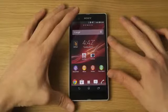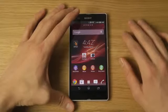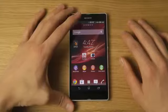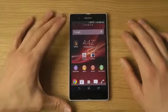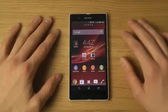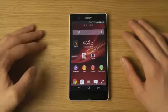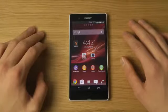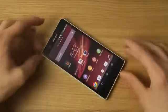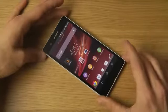I think Sony is improving their smartphones from last year. Last year, they didn't make premium devices. The Xperia S that they launched last year didn't cost as much as other flagship devices from last year from Samsung and from Apple and from HTC. But this year they are bumping up the quality a little bit on the phone with a quad-core processor.